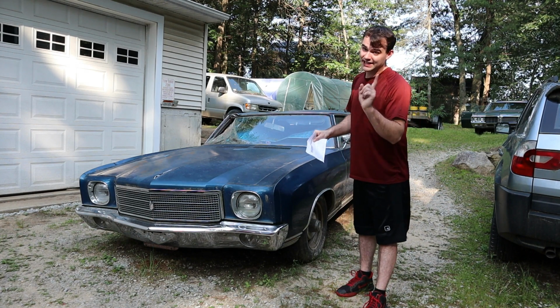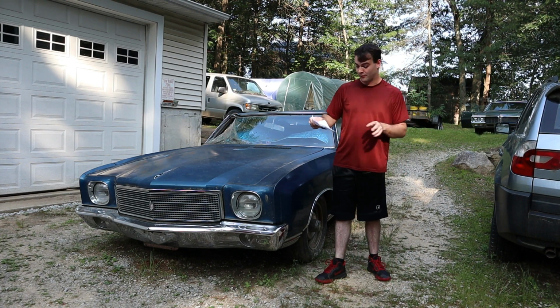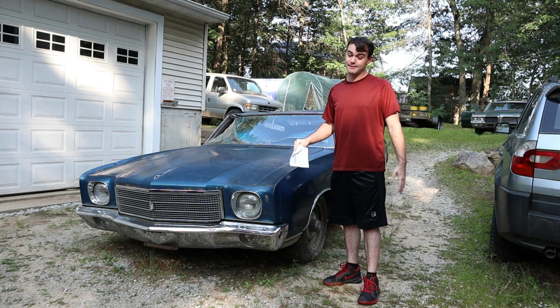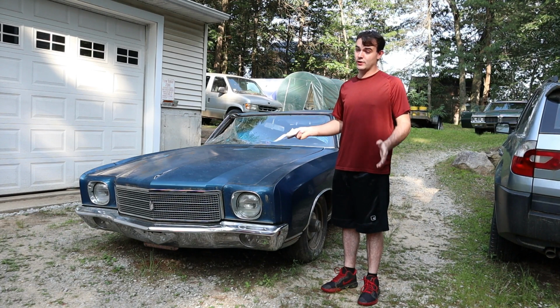And another question was keys. We don't have keys, but we will get keys made. And the final question that I wanted to address was, why didn't we put them in neutral? I wanted to put them in neutral, but like I said, we were under a time crunch. Everything happened so quick, we had to get them out quick.